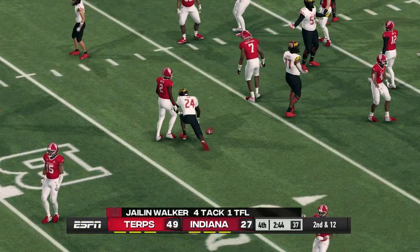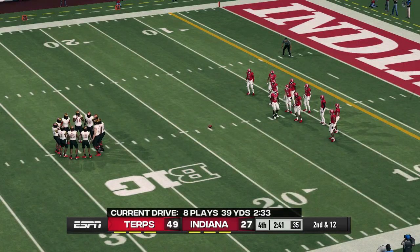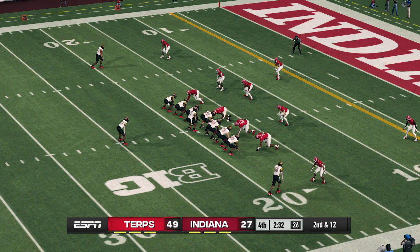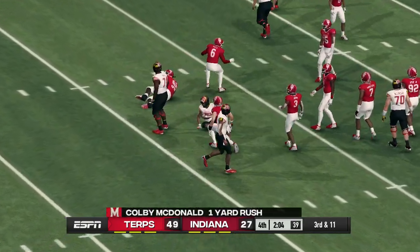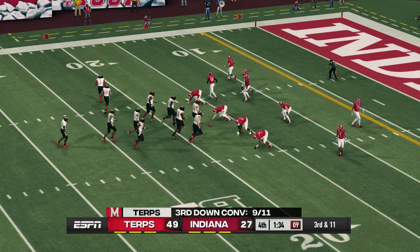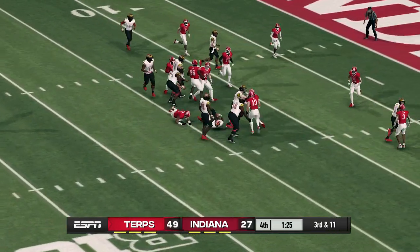For a loss. So it's second and 12. Ball on the 18-yard line. Just under three to go in regulation. It out to about the 17-yard line. And so it's another third down upcoming here. He makes it to the 15-yard line.